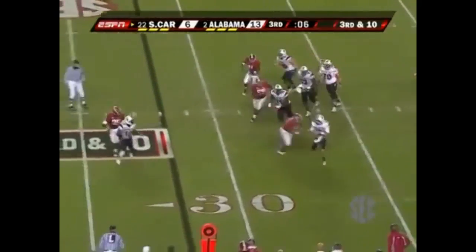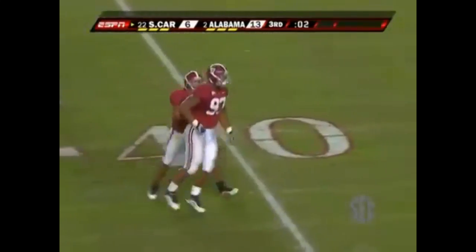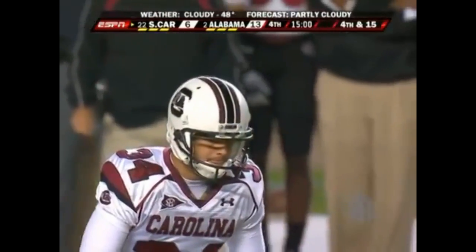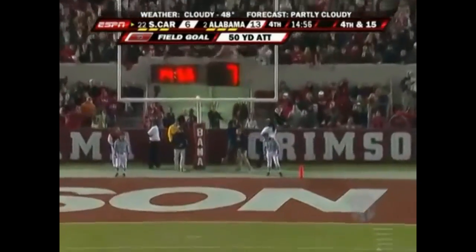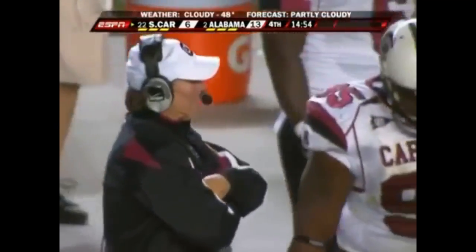Garcia flushed and sacked. Lorenzo Washington. Career long for Lanning is 53 a year ago. Kick on the way. It looks perfect, but it's short. He had it right down the middle.